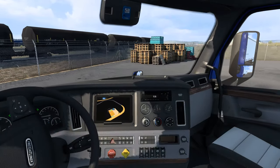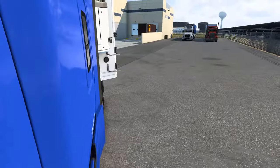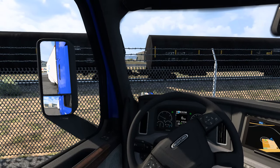I'm going to turn it here. And I'm going to try and turn all the way left, maybe. Try that out. Oh yeah, no, that should work. Alright. Put it in reverse.